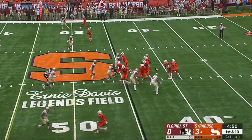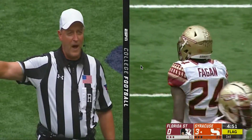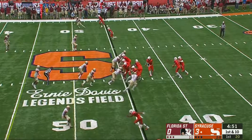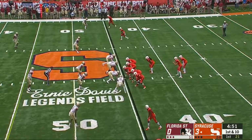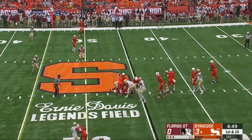This is, again, that different type of power play that we're seeing from Syracuse. They'll pull the guard. It's very, very interesting. I don't know that I've seen this. They start it on what looks like a split zone trap by the H-back, but then he actually pulls back and leads through on power. It's very interesting. So they're clearly trying to mess with the backer keys here. Luckily, Florida State's just got a blitz called, so they're not really keying as much as just triggering right away.